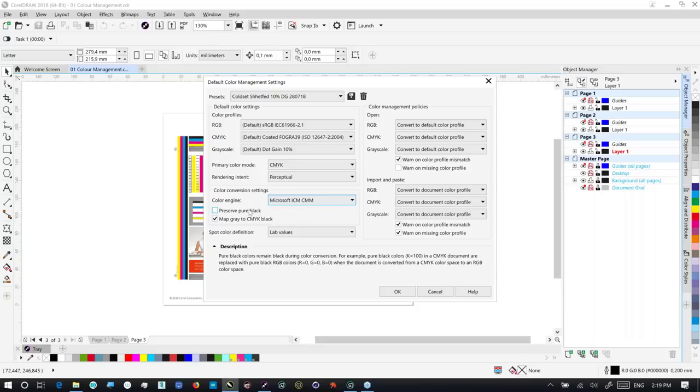Again, if you are using inkjets that are non-PostScript, you'll want to enable Preserve Pure Black. And of course, if you're working with RGB, this map gray to CMYK black is going to make sure that you don't end up with muddy colors made up of cyan, magenta, yellow, and black, particularly if we're bringing things across from something like Microsoft Office. Okay, and then of course, LAB color values are good for spot definitions because they traverse the domains beyond what RGB and CMYK can produce, and that would be things like metallics and fluorescence and pastels and so on.